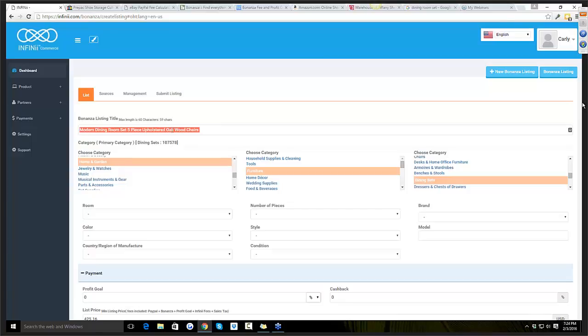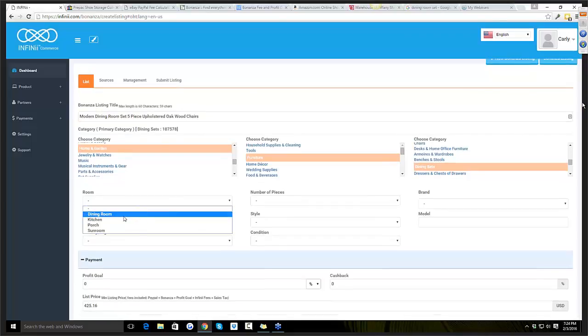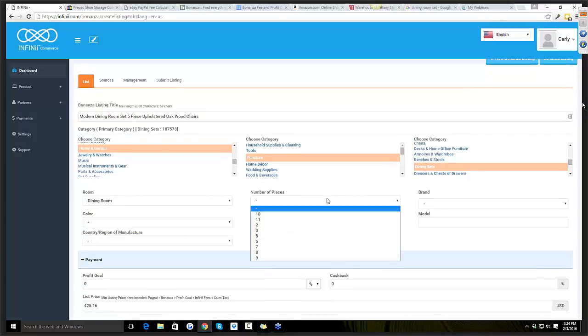Again, you have to understand that depending on the person that is making the listing, somebody may have added a table for a keyword, somebody may add different things. That's why it works individually for us. So now that I have a title, I'm just going to copy that, and we're going to go down here, and we'll say dining room. Number of pieces is 5.